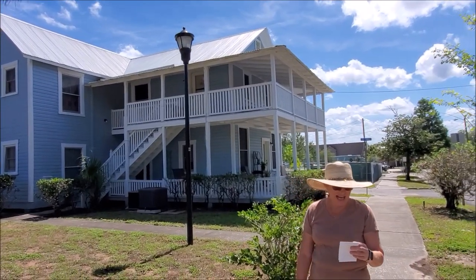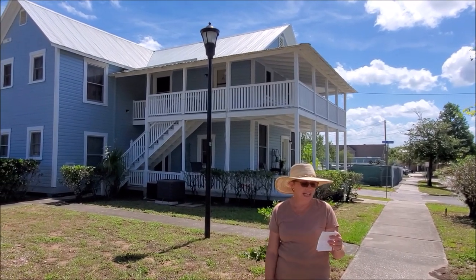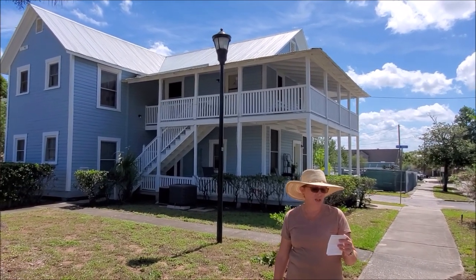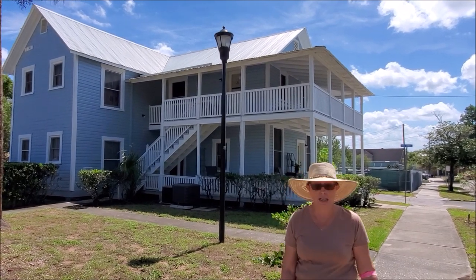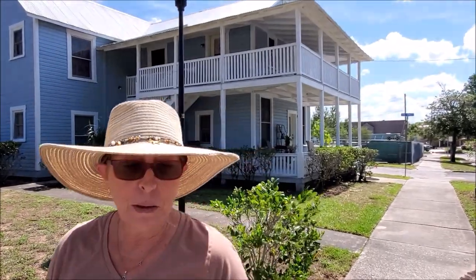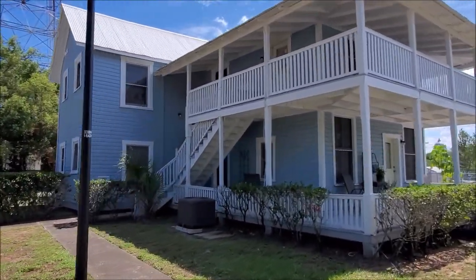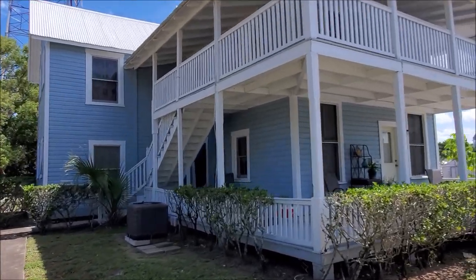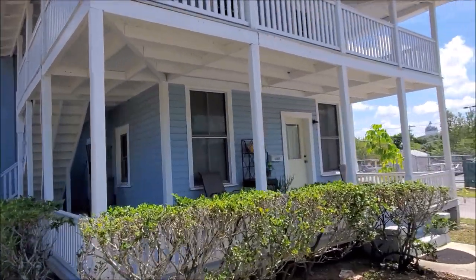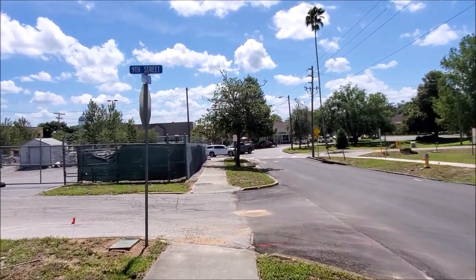All right, everybody, our last home on the tour, number 35, is the Ward Home. Built in 1889 and recently renovated, it was falling apart pretty bad. New people bought it and renovated the home. And it's a hotel, I mean, not a hotel, an apartment. Yeah, they turned this into an apartment. And then right down there is the Chamber of Commerce where we all started.